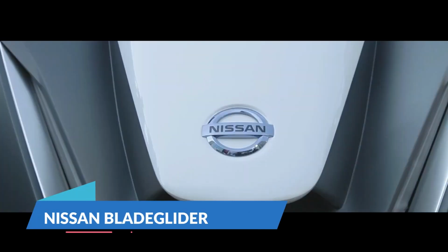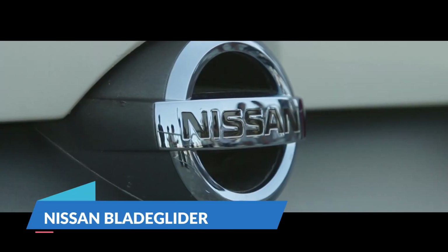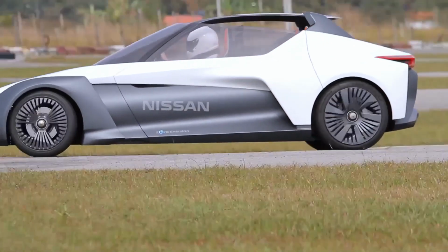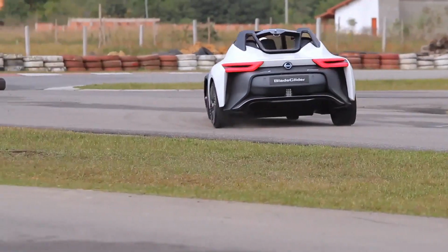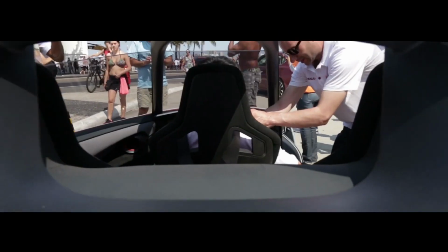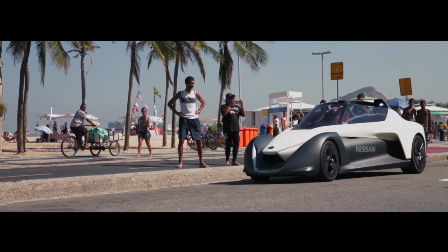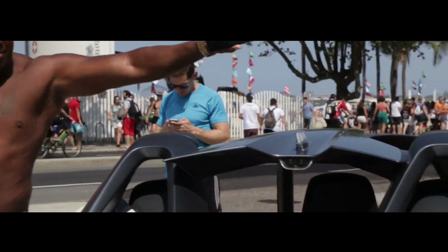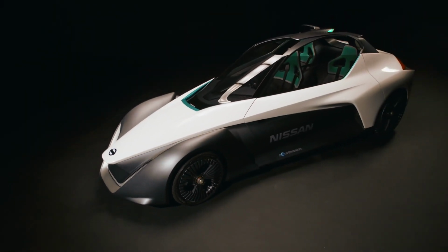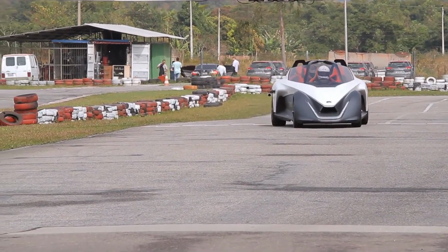Nissan BLADEGLIDER. Nissan BLADEGLIDER is powered by a massive 220 kWh battery which sends electricity to a 268 horsepower, 521 pound-feet of torque electric motor. It sends the BLADEGLIDER screaming from 0 to 62 in less than 5 seconds. This concept's maximum speed is 118 mph, which is a decent number for a zero-emission car.